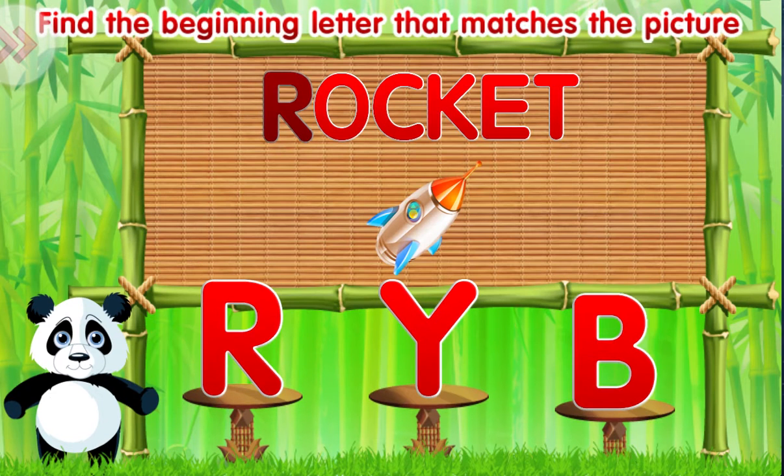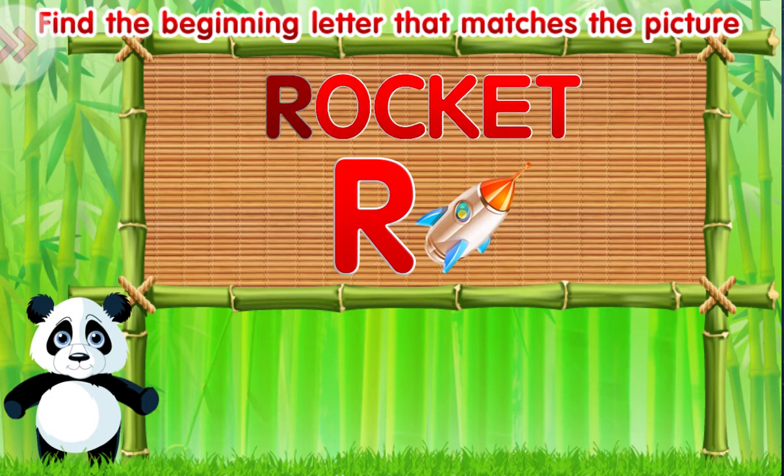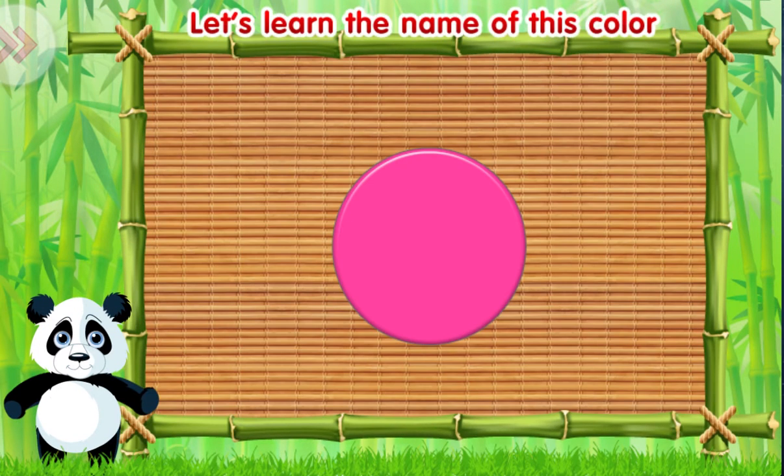Find the beginning letter that matches the picture. R. Great job! Let's learn the name of this color.